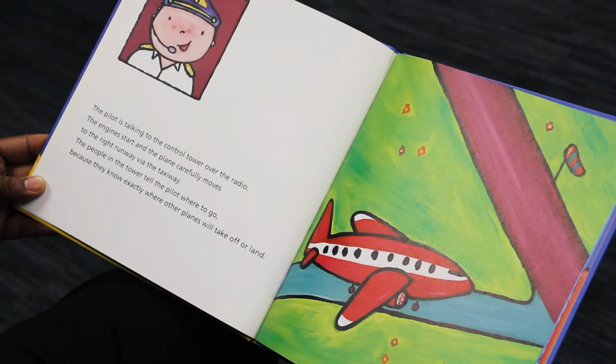The pilot is talking to the control tower over the radio. The engines start and the plane carefully moves to the right runway via the taxiway. The people in the tower tell the pilot where to go because they know exactly where other planes will take off or land. The plane has reached the runway. It needs a headwind, otherwise it can't take off. The tower tells the pilot he is allowed to take off.